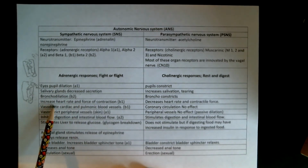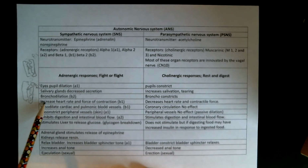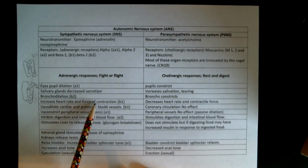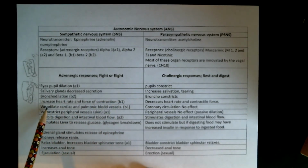And an increase in heart rate and force of contraction, right? So we're working our way down from the head all the way down. So we're in the chest now. The bronchodilation and an increase in heart rate, and our heart is going to beat harder. So our heart is beating faster and harder, and beta 1 is responsible for that.